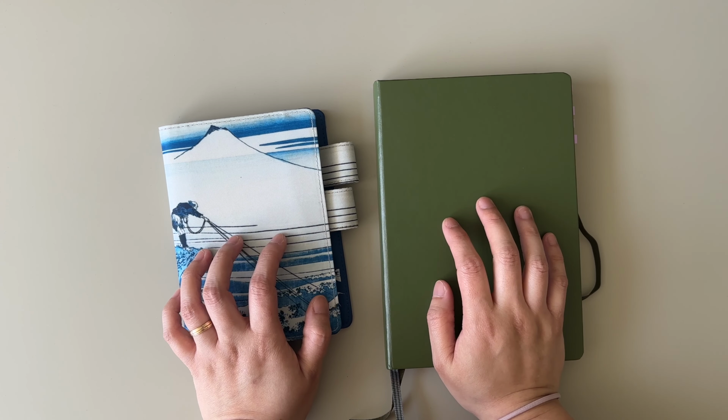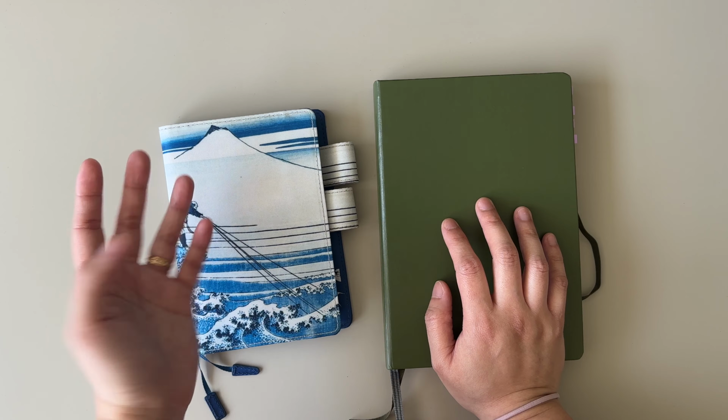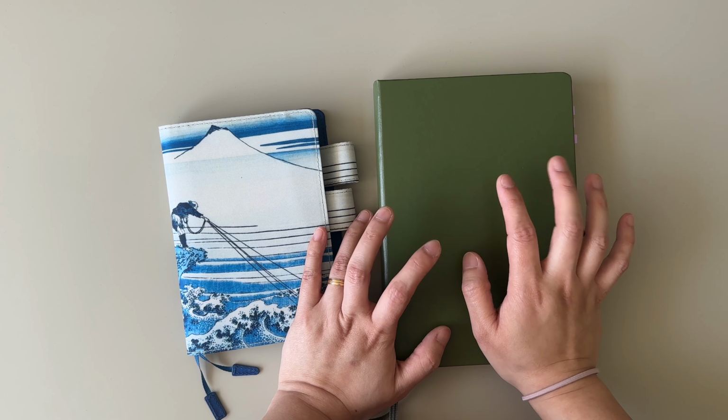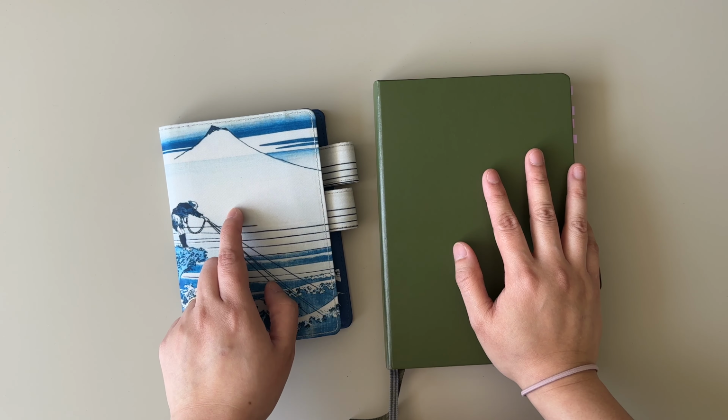I'll just repeat it again. This is for everyday carry. It goes out of the house every day. This one stays at home, and I write everything in here. Everything that's not in here.